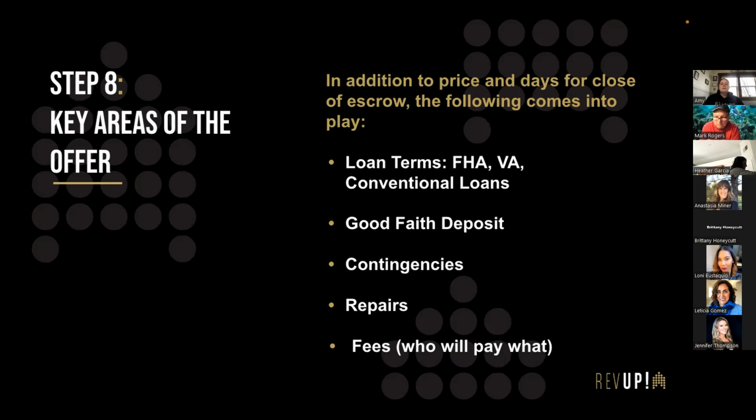But that's that information. You also want to verify with the lender the type of financing, what the interest rate is, and what the buyer's down payment is going to be. Okay, we want loan amount, down payment, interest rate, loan type, loan program. All of that can go on the contract. Also on the contract is going to go the good faith deposit.